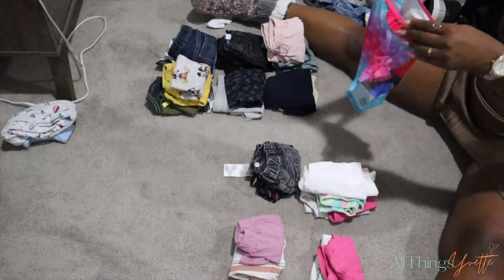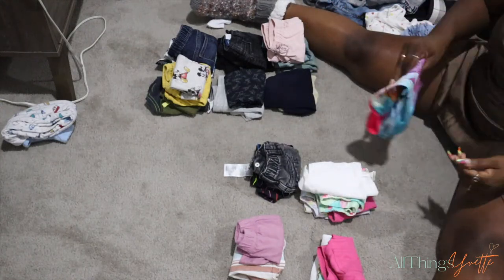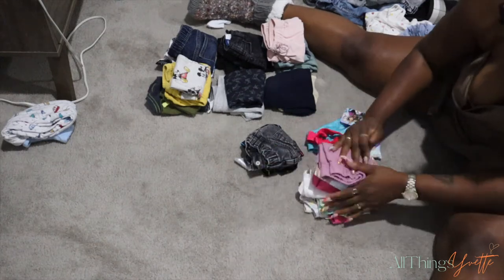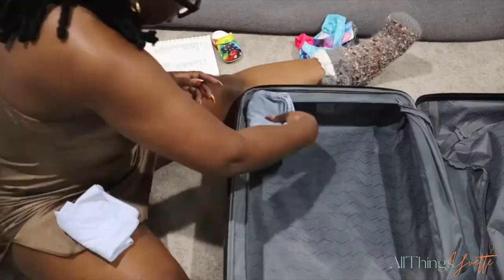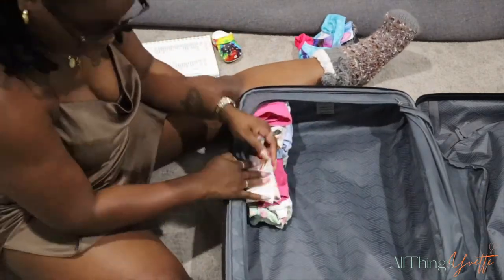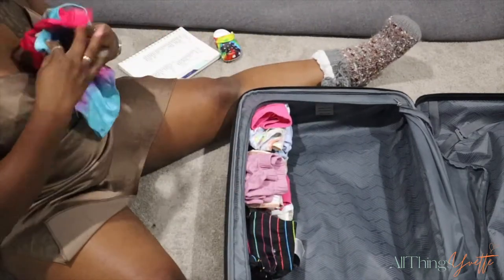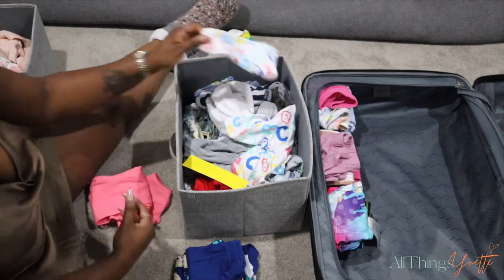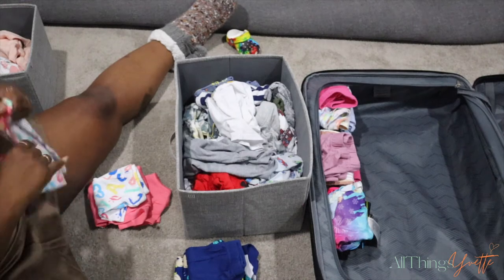Also, we have her little swimming wear right here. She only has one bathing suit. She's a baby. And plus they have a laundry room there, so if need be, we can wash it. My sister bought them some matching Cocomelon pajamas. So cute. Okay. So that's 2 days worth of pajamas right there.